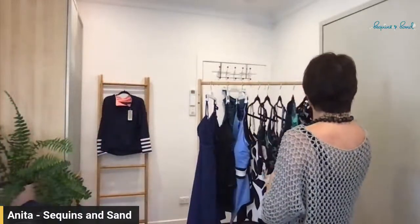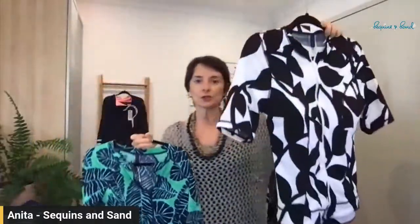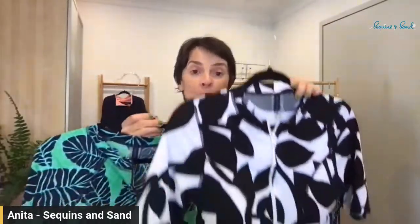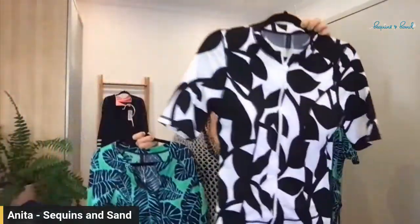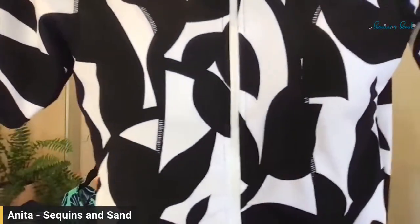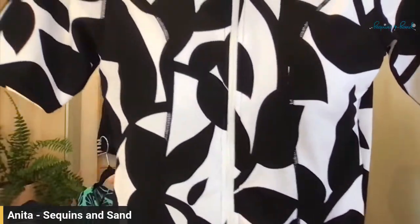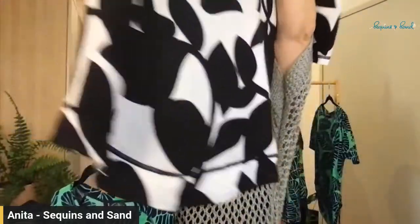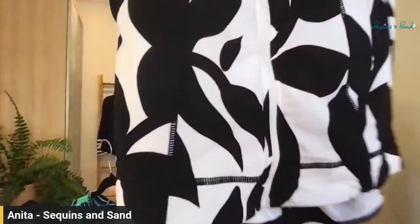Now, keeping it in the sun-safe family, we've got a long sleeve and a short sleeve rashi in the Genevieve range, and both of them come with bust prosthesis pockets as well, for you to put your prostheses in. Now, what I love about the Genevieve rashis is the attention to detail. You can see that there is some overlocking detail there, but also the hemlines are curved front and back, and the back sits slightly longer than the front for a little bit more bottom coverage.